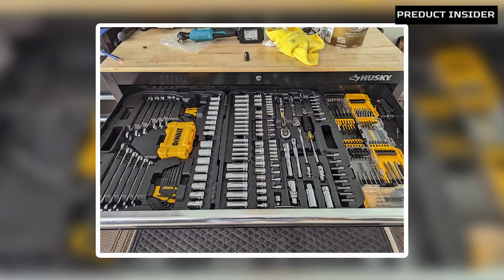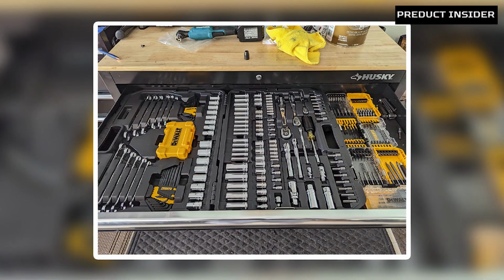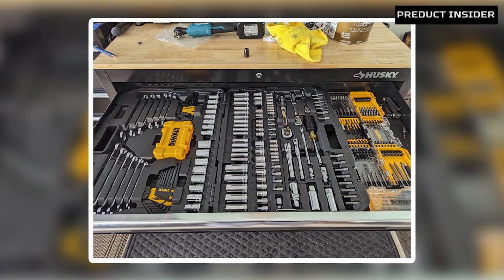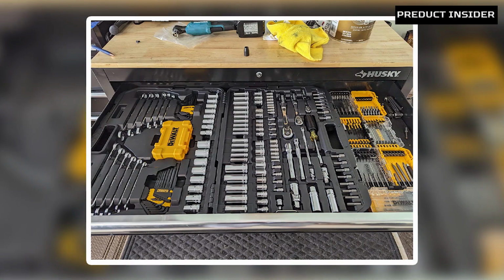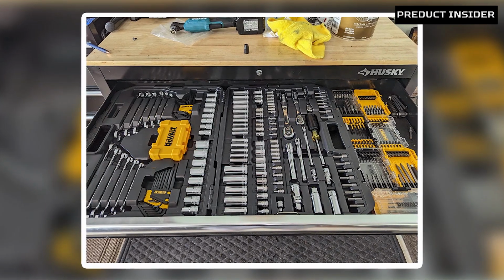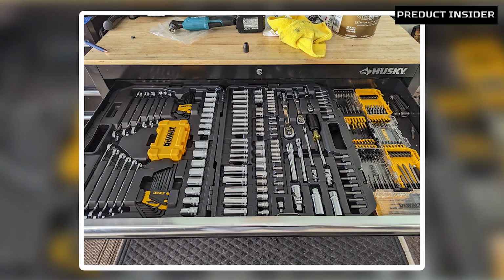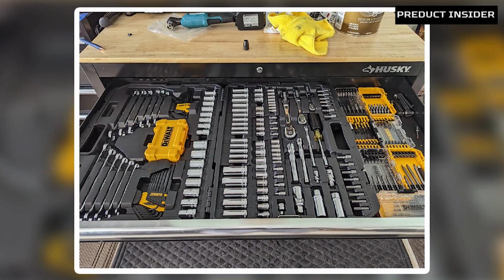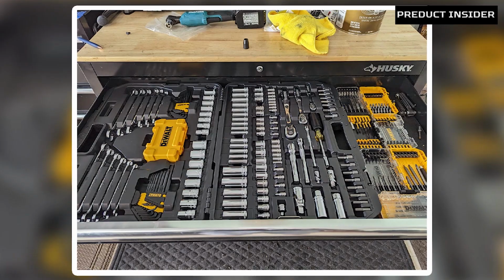Key features include DeWalt's innovative direct torque technology, which prevents rounding of fasteners for a tighter, longer-lasting fit. The anti-slip vinyl grip bit driver is ergonomically designed to reduce hand fatigue during long sessions, enhancing comfort and productivity. The knurled ring provides a strong grip, ensuring control in high-torque applications.